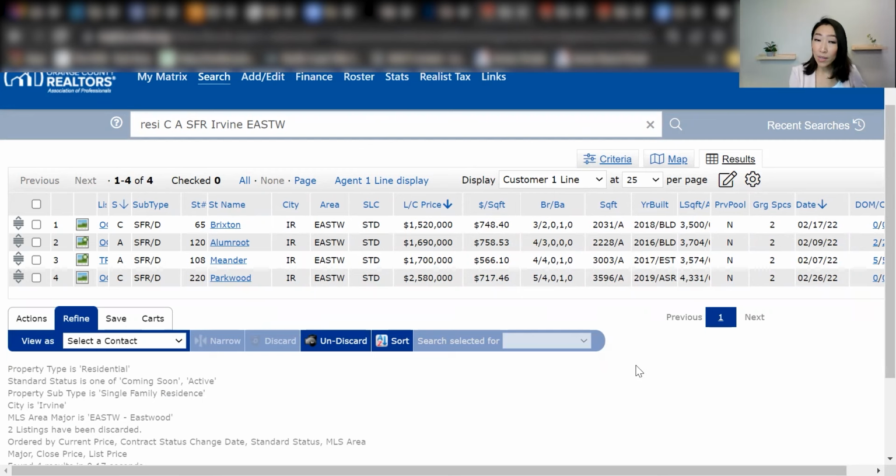We're inside MLS again. I wanted to show you that the SCI, we see 4 properties here. What does that mean? What I selected here, just wanted to show you, is Eastwood single family homes. Today's February 12th, when I was recording this video, we saw 5 listings coming up, single family home listings in Eastwood. The S means status. The C means coming soon, meaning they're not accepting showings yet.